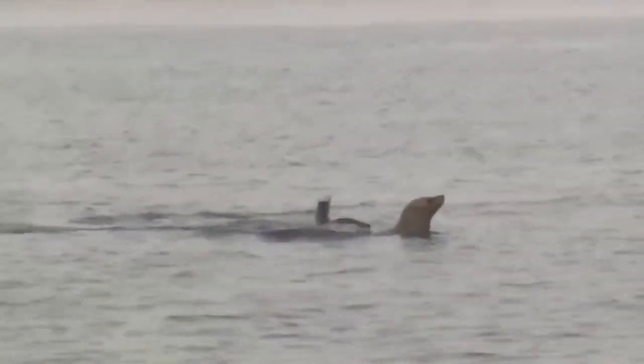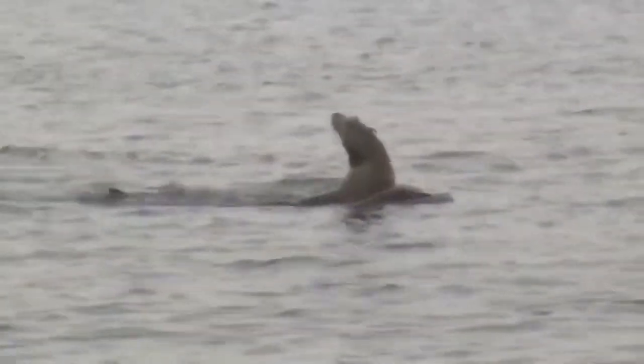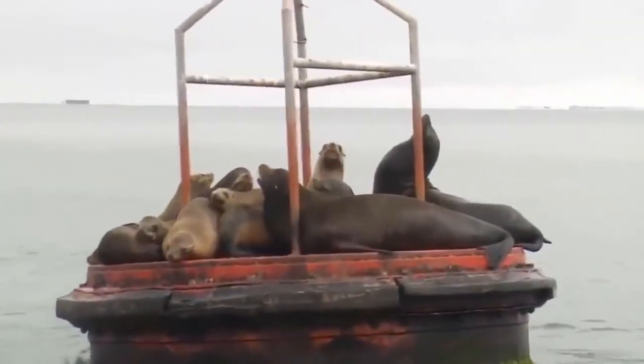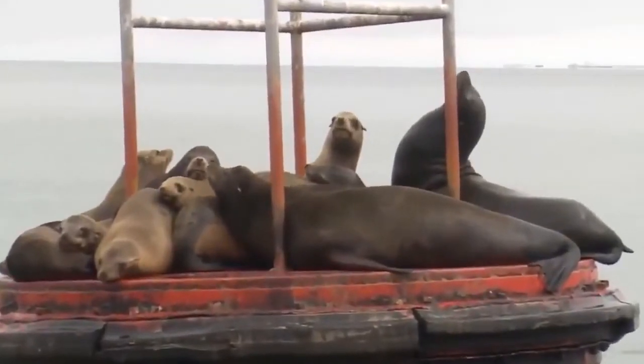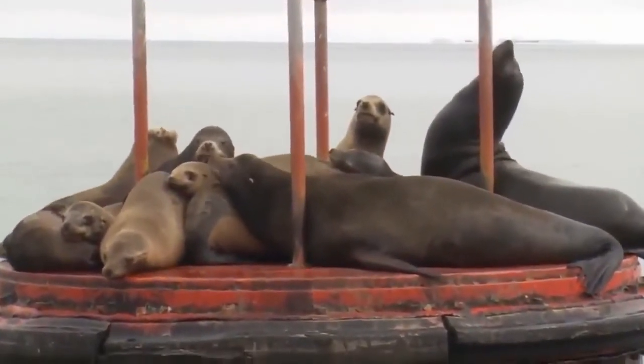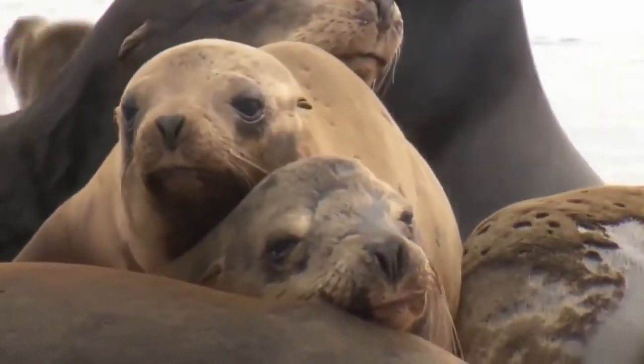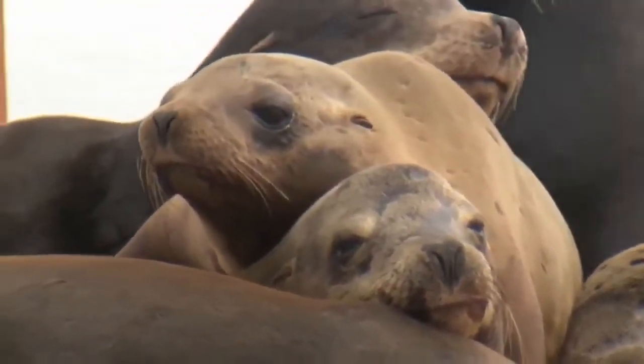These animals sporting playfully with each other in the water are California sea lions. A large buoy serves as a resting place for some of them. In addition to California sea lions, one can also see northern elephant seals and bottlenose dolphins in these waters.